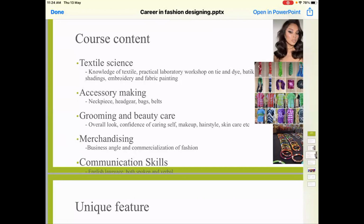So that's a very good subject to learn too. Grooming and beauty culture. Fashion and beauty go hand in hand. So it is very important that everybody learns the art of grooming themselves to be confident in the fashion world, especially when you want to go and approach a job. You have to look your best because you're in the fashion industry. So in this particular subject, makeup, hairstyle, skincare, and everything related to your grooming is taught to make you a better person when it comes to presenting yourself.